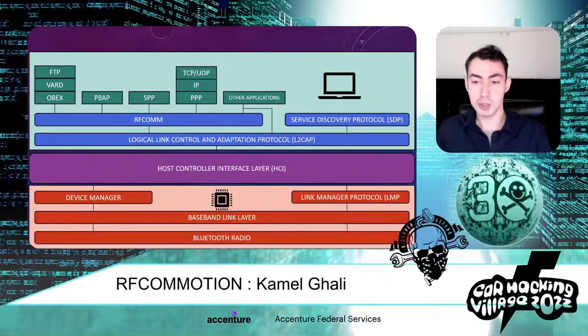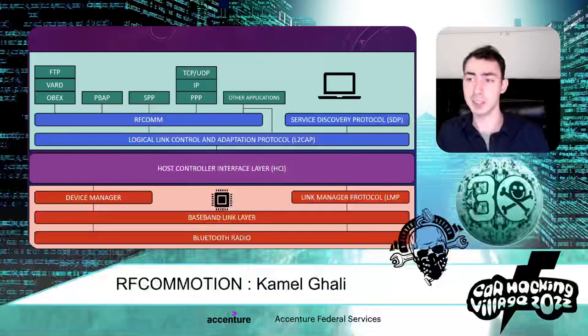But in the host protocol pool, we find the logical link control and adaptation protocol. I'm not going to say this acronym again because L2CAP is just much easier to say. But this is the base protocol in the host protocol pool side, and everything else is more or less built on top of it. And this is because L2CAP is developed to be a generic multiplexing layer of the host protocol stack.